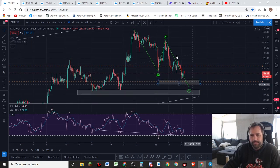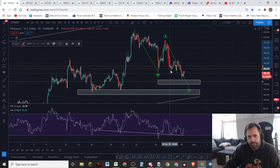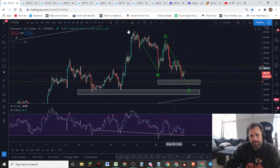So this wave to me doesn't look finished. Does it look finished to you? It looks like it's missing a leg there. So one might argue it's right here. 1, 2, 3, 4, 5. But the only problem with that is that this wave started as a 3-wave.